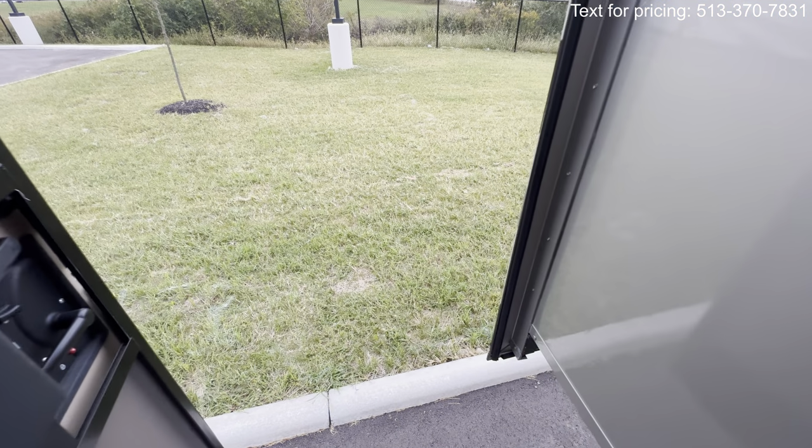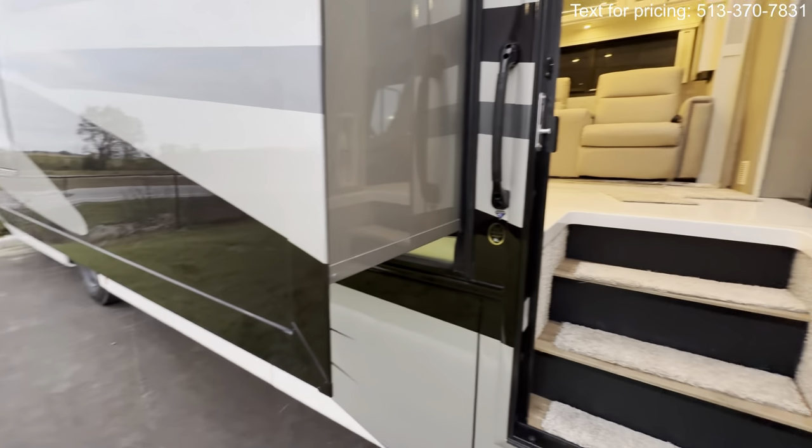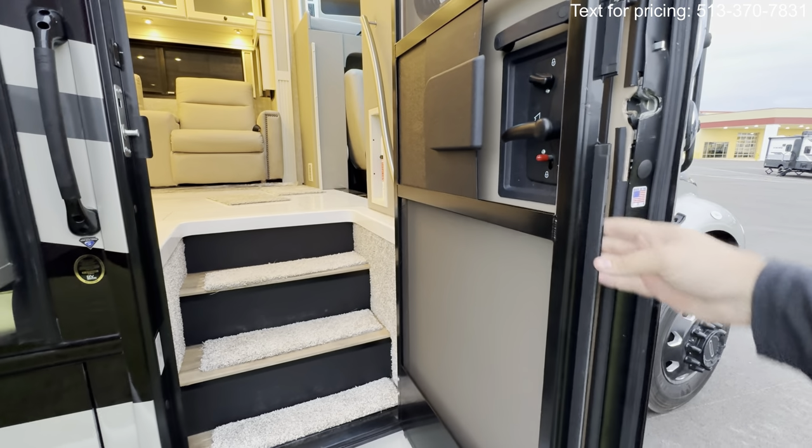All right. Automatic steps, which are always nice, and I like how the door latches in place, too. You don't have to worry about the wind. As you can see, it's really nice and sturdy, but you got a screen door there as well.